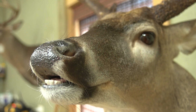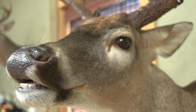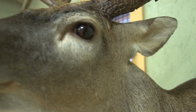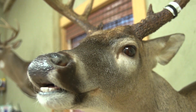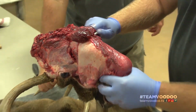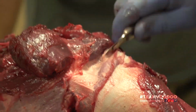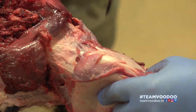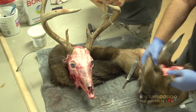It's extremely important you take good care of your cape, because good capes are very hard to come by. You can buy them. We do occasionally buy some off the internet, but you're looking anywhere from $200 to $300, up to $400 if it's an extremely large cape. Guys, anybody can do this. My youngest son was 11 years old when he started doing this for me, and he does it in 13 minutes from start to finish. Like I said, anybody can do this. Just take your time with it, and you'll have a beautiful cape to be mounted.